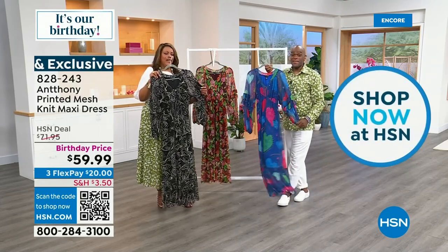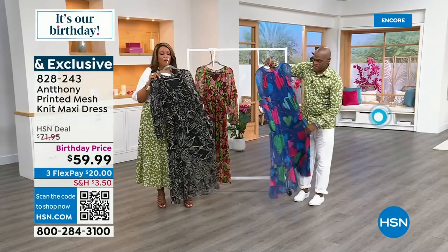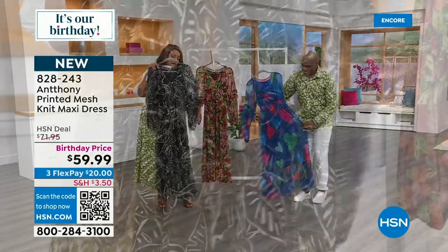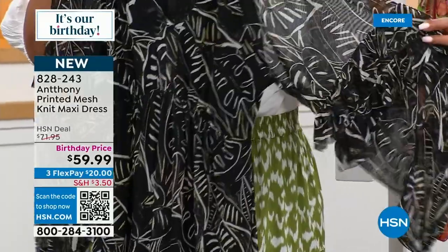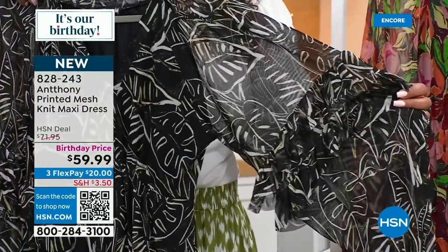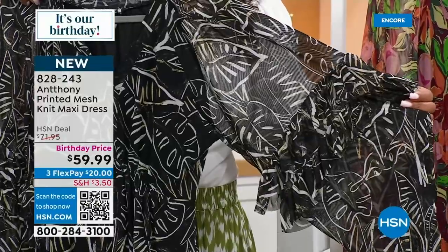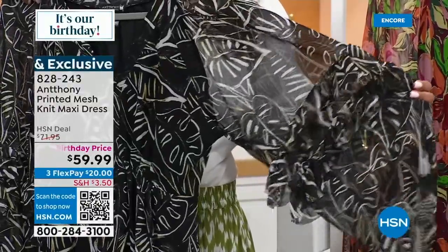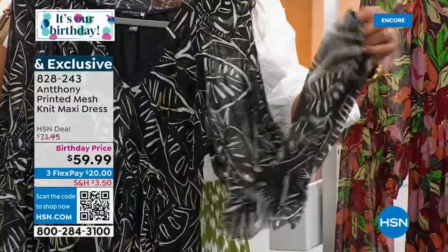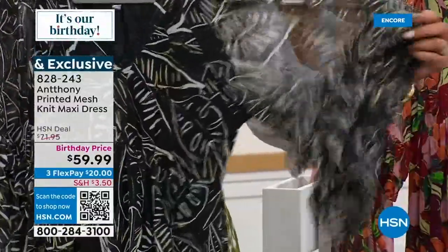But they're luxury. You guys, this is a birthday surprise. Seriously, this is so high end. You have double ruffles on the top. It's a must-have maxi. It's fully lined, and it has this beautiful double raw edge ruffle accent. And then you have elastic right here, and you can zhuzh this up.